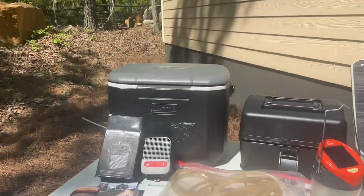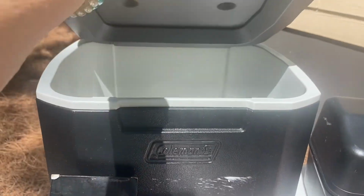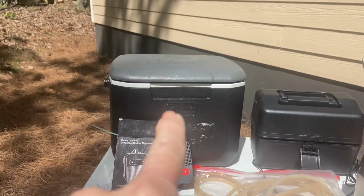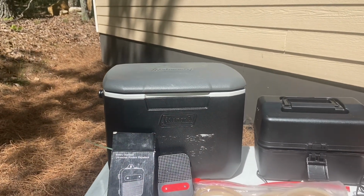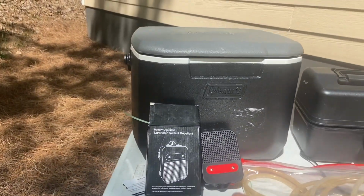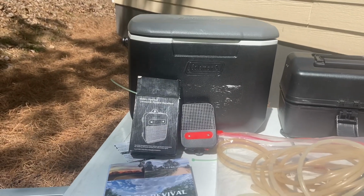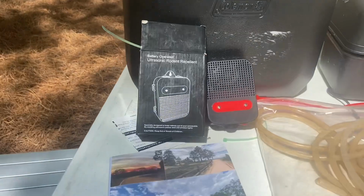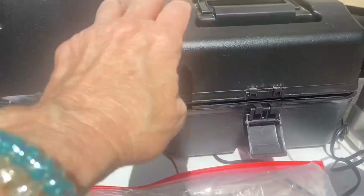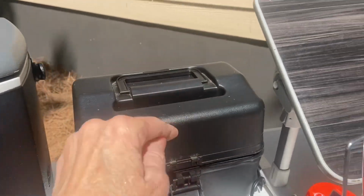Here we are. What I went through today is the Coleman cooler. Love this guy. I think I had this when I first started out in a different color, and then I got that later on. So I ditched the red one and got that one. Just some trivia, I did start out with the soft side. I got into a little cooler at first before I bought the big thing. Okay, we've got the rodent repellent, and we've got the Road Pro that you plug into your cigarette lighter.